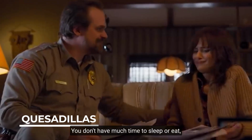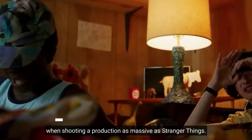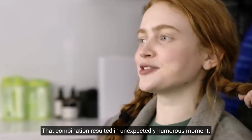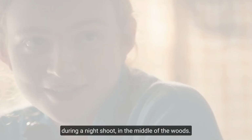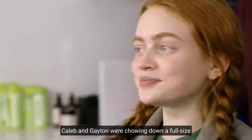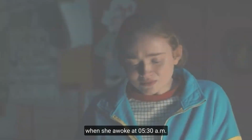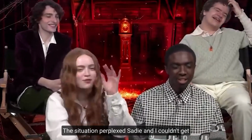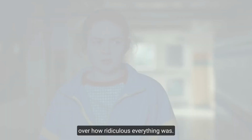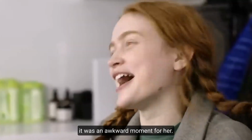Quesadillas. You don't have much time to sleep or eat when shooting a production as massive as Stranger Things. That combination resulted in an unexpectedly humorous moment. Sadie Sink decided to nap during a night shoot in the middle of the woods. Caleb and Gaten were chowing down on a full-size quesadilla in perfect quiet as they stared straight ahead when she awoke at 5:30 a.m. The situation perplexed Sadie, and she couldn't get over how ridiculous everything was. Caleb held firm in his choice, even though it was an awkward moment for her.